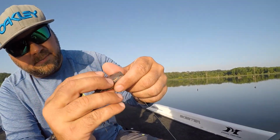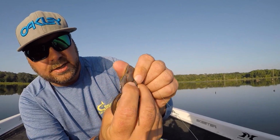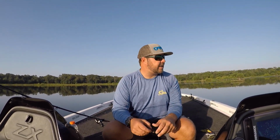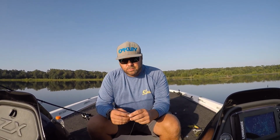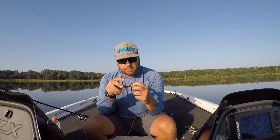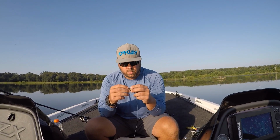So when that fish comes up and clamps down on it, there is no plastic on either side of those hooks. That's a really good tip for you guys that just pull a frog out of a package and you're like, man, I'm getting bites on it, but I can't hook them up. You think, oh, I need to wait a little longer. Yes, you do need to wait a little longer, but more than likely it's because the hooks are bent in to keep it weedless. So grab a pair of pliers, bend that hook out, and I promise you, you'll get way more hookups.